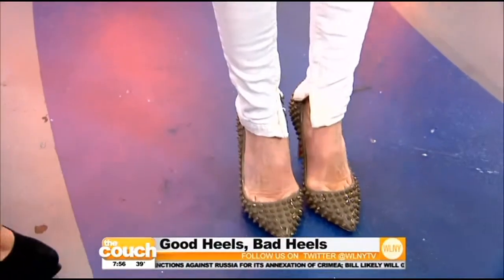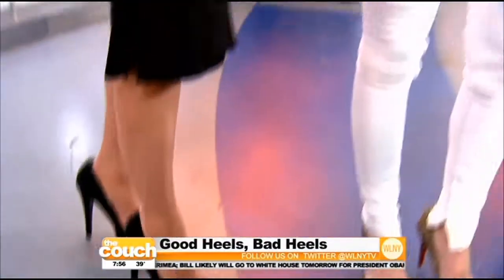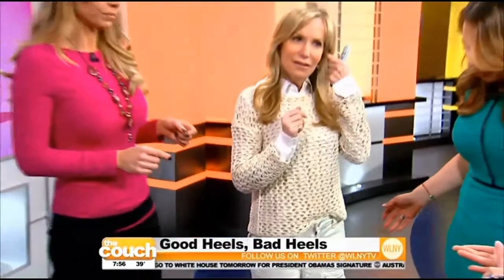Oh my gosh. Metatarsalgia is a condition in which the ball of the foot, where the bones are, doesn't have a lot of muscle mass, so it can't absorb the impact forces. But it looks pretty. And those are rocking heels.